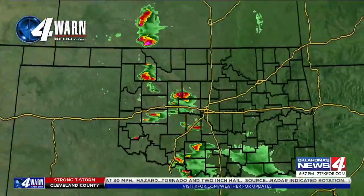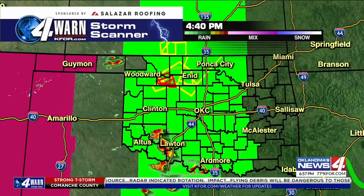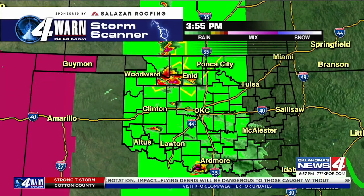Let's go to Corey Inman, who's in northwestern Oklahoma, who is tracking this tornado-warned storm. Although it has shown great signs of improvement, now we're looking still at a big hail and a big flooding risk. Go ahead.